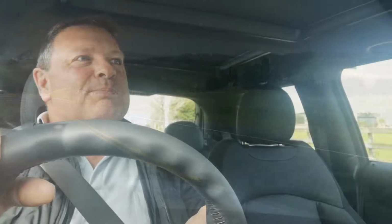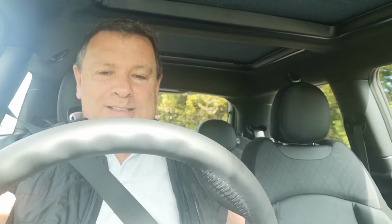Minis are known for their go-kart appeal and the way they dance around corners, and this one is no different. It's tight, it's quick, it's low to the ground. It just feels lovely. It feels like a Mini.